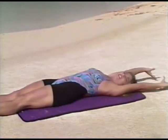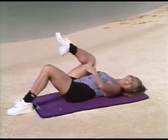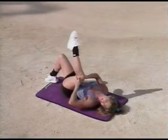Beautiful. Bring one knee to the chest. Give it a little stretch. If you like, grab underneath here. Oh, relaxing the back. Now we're beginning our healthy back exercises and stretches for that lower back especially.